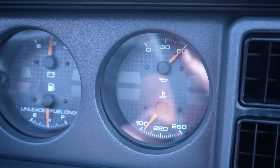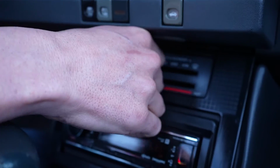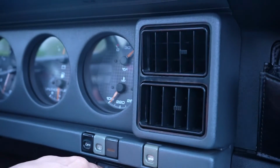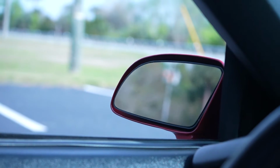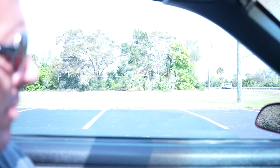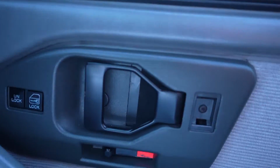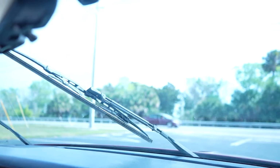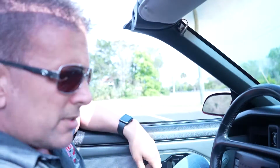Let me tell you something about this AC. This will blow you out of the car. No joke. It is cold. We don't need it today, and we got the T-tops out. Power mirror. Passenger side power. We're going to stay on the passenger side for the window and the driver's side window. Power door locks. Wipers. I think that's it, right?